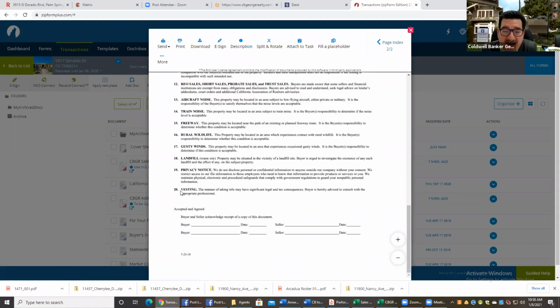It tells the buyer about vesting: buyers are advised to consult with the appropriate professional. Privacy notice: we started this way before 2018. This is the last time that we revised it. But look at it, privacy notice. California just enacted the California privacy law on January 1 of 2020.